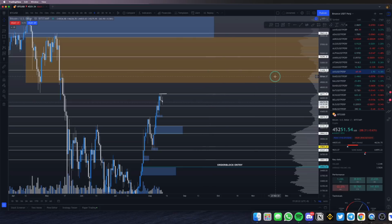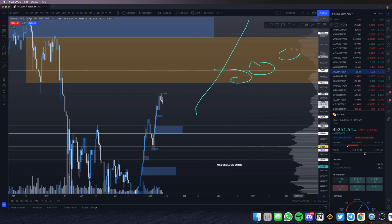But I'm just going to mark down a few profit taking levels for you, because nobody knows where the exact top is. So as the price is moving up, you sort of just take profits in increments, right? 25% here, 25% here, 25% here, and maybe 25% here.